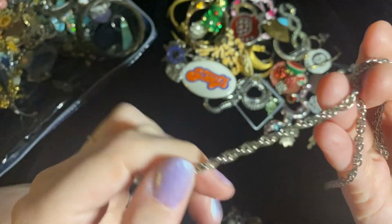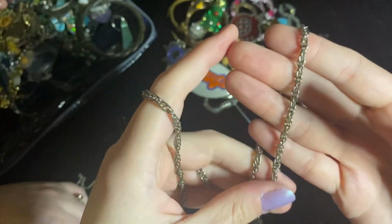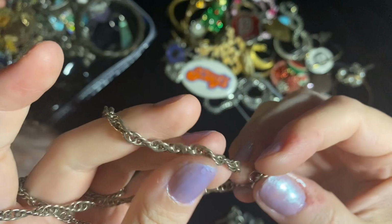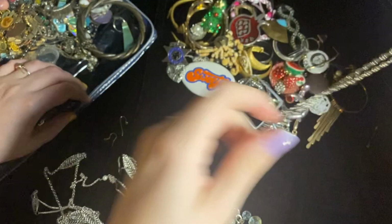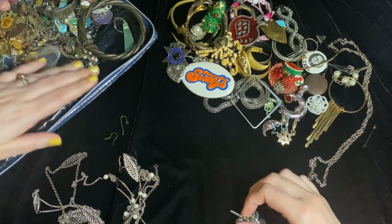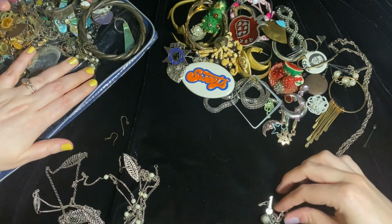Thick chain. It's so shiny. Nice chain. Damaged, but that could be fixed pretty easily, I think. It's just a nice little chain. And we have so much in here, I think it'd be nice to give some as gifts and stuff. Yeah. Oh, and this is a bracelet.